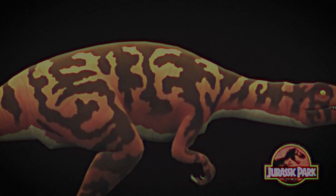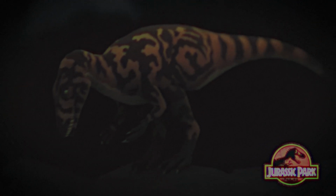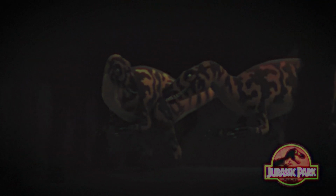In fact, it can digest bone, something other carnivores usually leave behind. A fast mover with beautiful markings, Pterosaurus is a wonderful addition to the creatures of Jurassic Park.